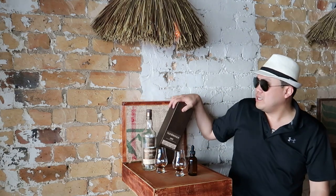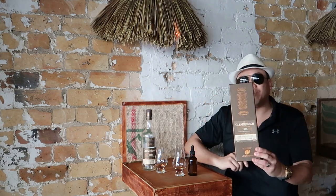This is the Glendronach Single Barrel 1995. Now, a little background on it. Glendronach is quite a big brand, and you get a lot of distillery bottlings around. It's one of the few distillery bottlings that I find very compelling. Even the run-of-the-mill ones you can find in most liquor stores I find to be quite compelling, but sometimes, just sometimes, you will get an exciting single barrel expression like this one here.